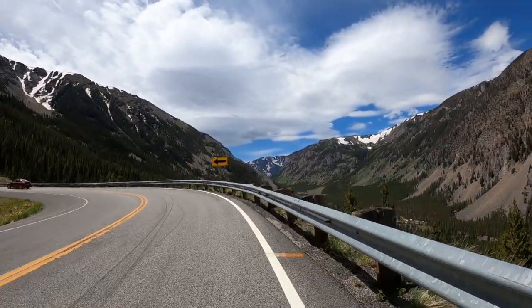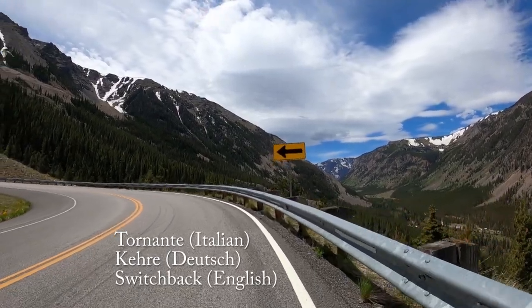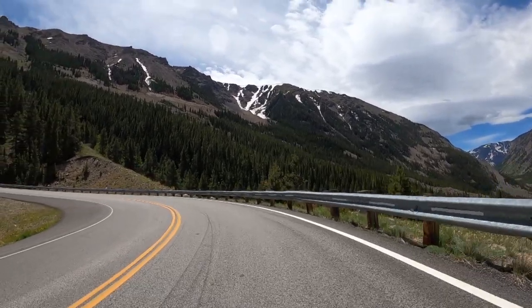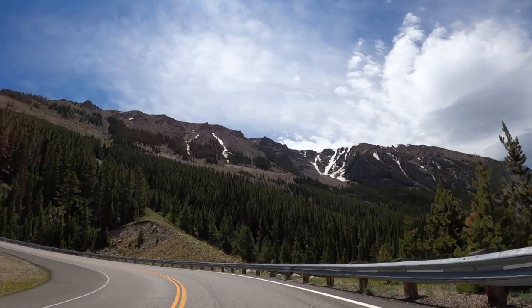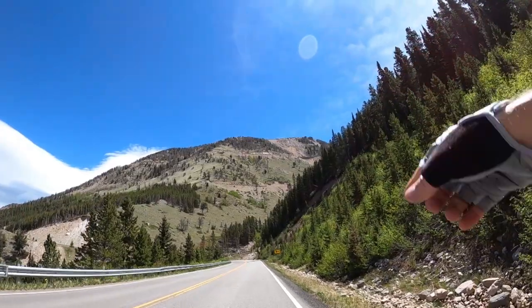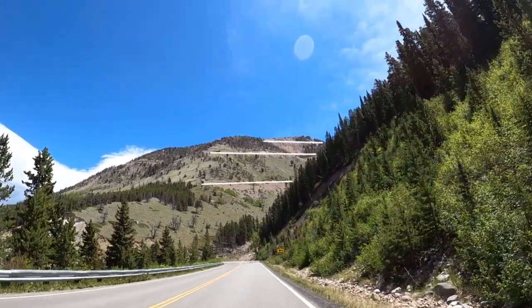What is this, Lisa? Switchback number one. Oh my goodness. Wow. Look where we're going up there. Woohoo. You can see them all. One, two, three. Very top. Oh my goodness.